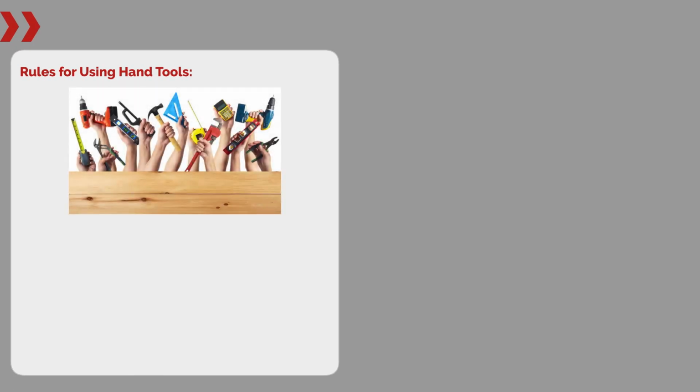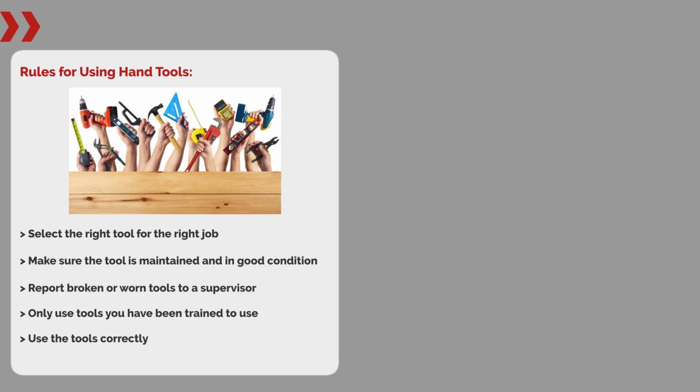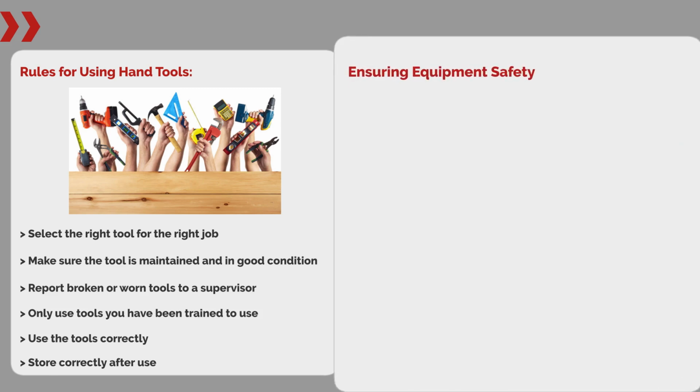Rules for using hand tools. Select the right tool for the right job. Make sure the tool is maintained and in good condition. Report broken or worn tools to a supervisor. Only use tools you have been trained to use. Use the tools correctly. Store correctly after use.